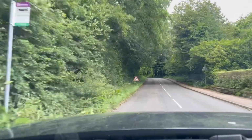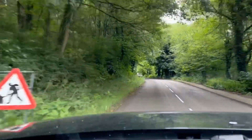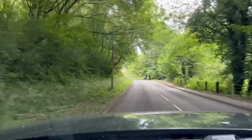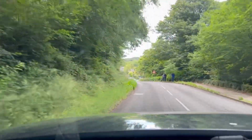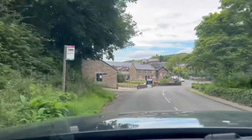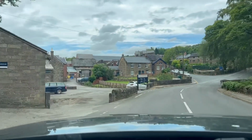Well, we've turned, apparently. So we followed the road round. We're going to our left now, which direction that is, I don't know. No, because I haven't got my compass again.